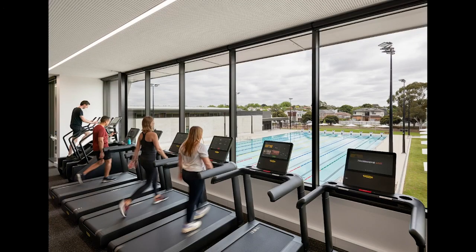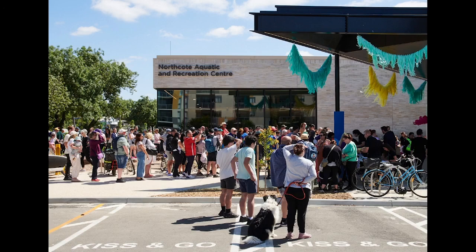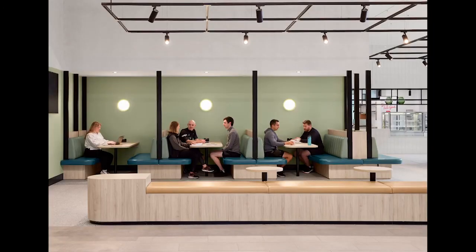There are also views out into the parkland and the pools. Generous canopy identifies the main entrance, but it also acts as a community collector in providing a staging area for events while welcoming people into the foyer, into the cafe, which is the nexus of the complex.